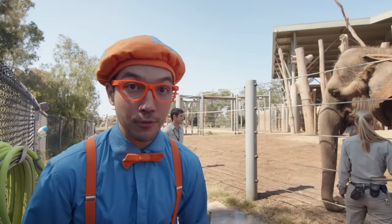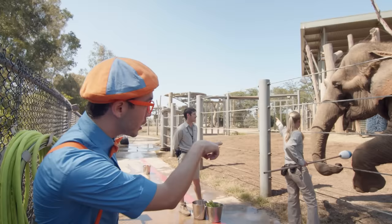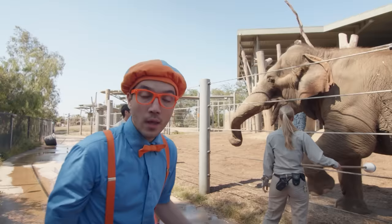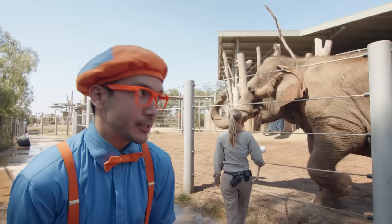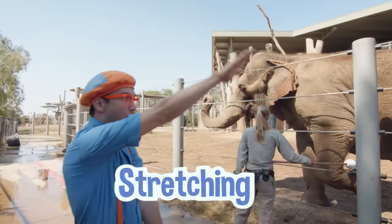They're professional wildlife care specialists. Yeah, that means they take care of Mary. Whoa, you see what they're doing? Look. Oh, they are doing physical therapy with Mary. That's because Mary is a really old Asian elephant. Really old, 57, whoa! Really good at stretching. So much fun to stretch like an elephant.